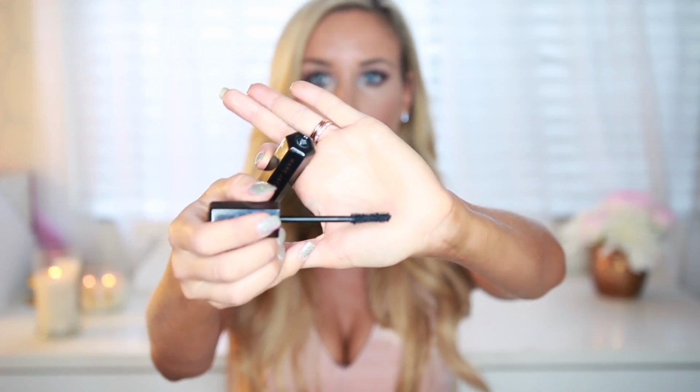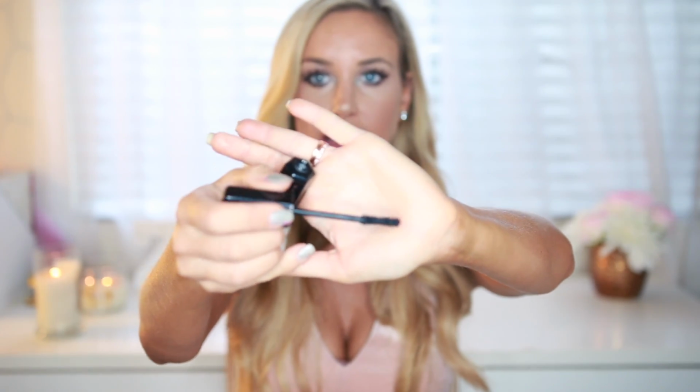It's $26, so it is a little pricey if you're used to drugstore mascaras, but the wand is really great and thick and it's shaped nicely, so it just allows for a really nice application. You can get a really precise and thorough and thick application to it. The formula is amazing. I love this mascara because it gives me volume, thickness, and length, which you can't find a lot of times. It just works for me for whatever reason.